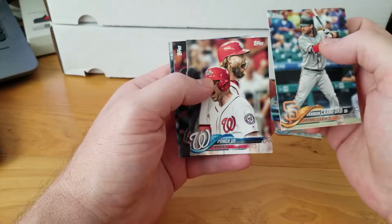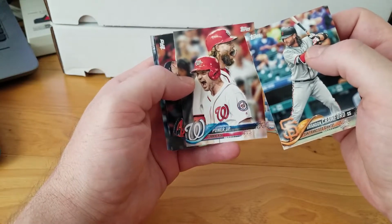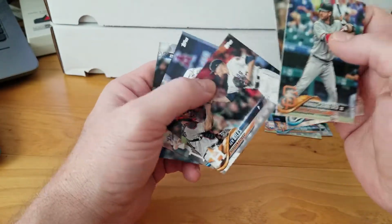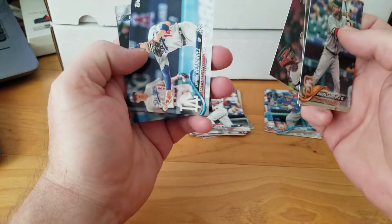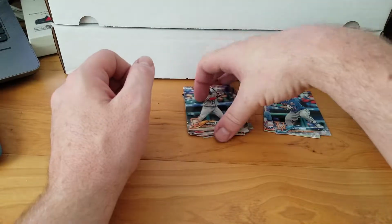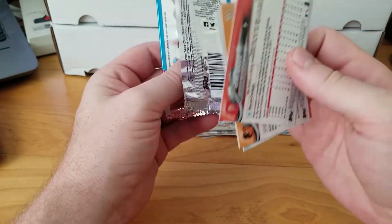Crawford. Power up. Worth. Kind of wish he was still on the Nats. They need him this year, but oh well, they let him go. So did Seattle. I think he got an injury or something, but anyway, that's the past. Gotta live in the now. King Giles, Hernandez, and a Didi Gregorius. All right, here's your basics. I mean, the Topps products have been pretty cool this year that I've opened.